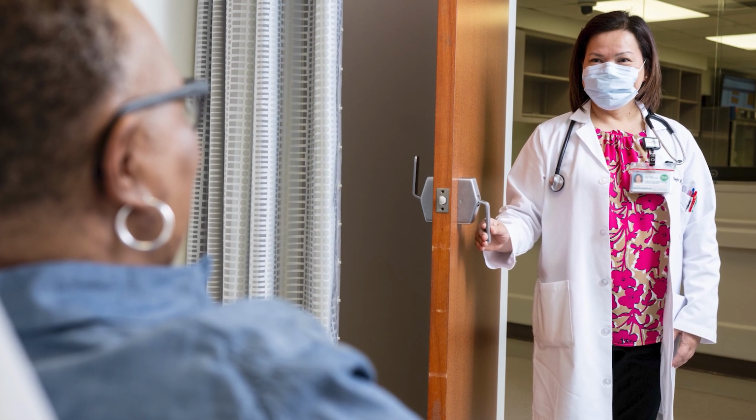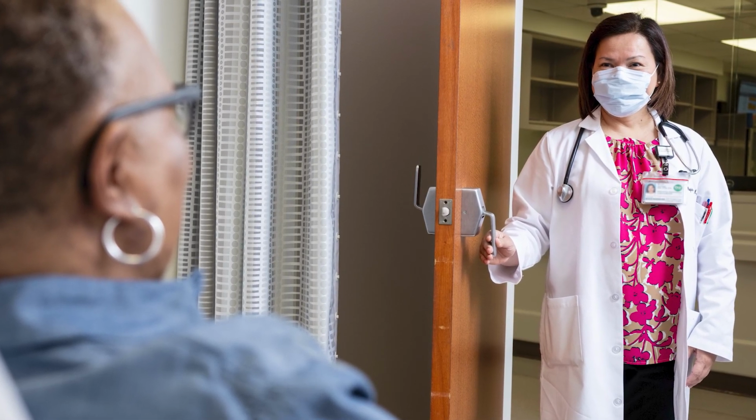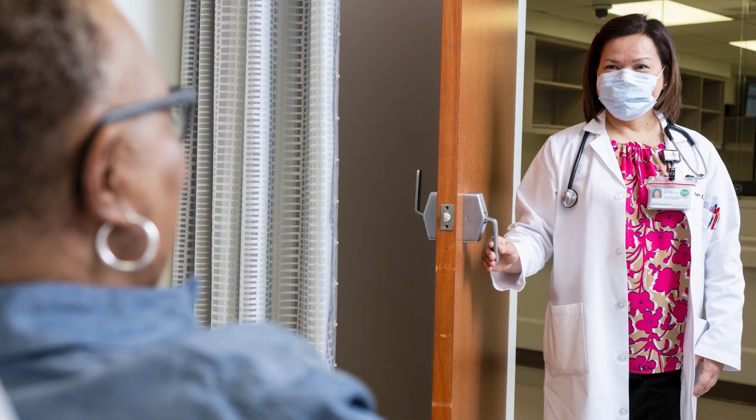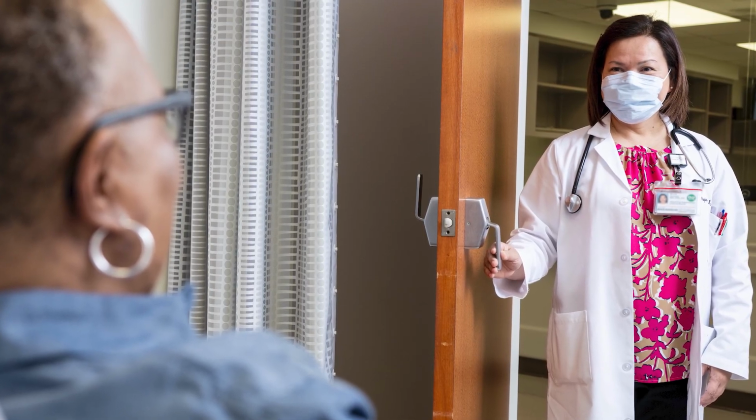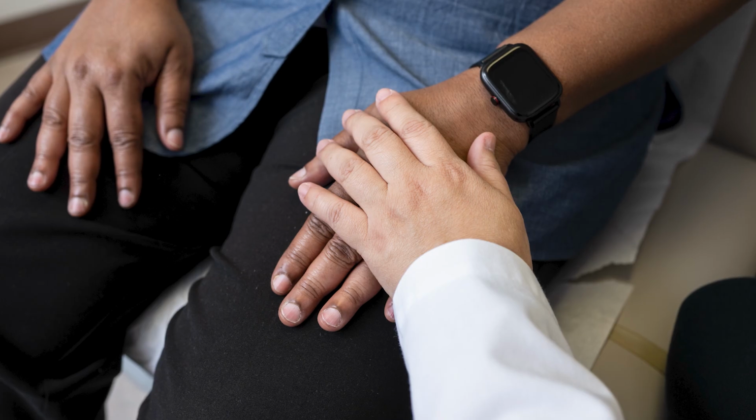About 30 days after the CAR T-cell infusion, the care team will evaluate your response. The evaluation may include a PET scan, lab tests, a bone marrow biopsy, or other tests. You will see your MD Anderson doctor to review the results.